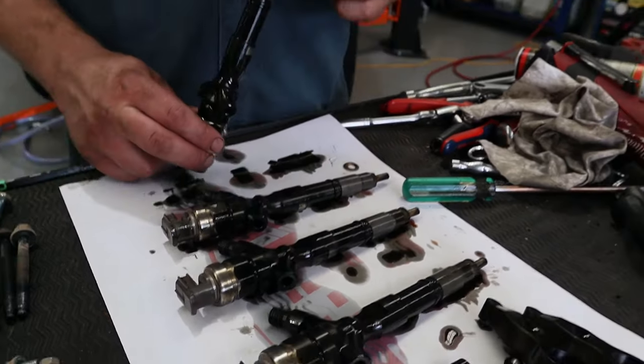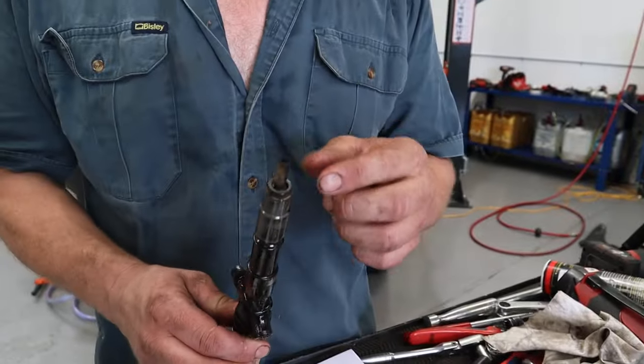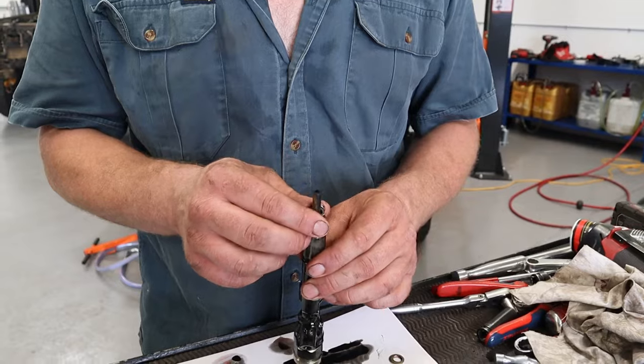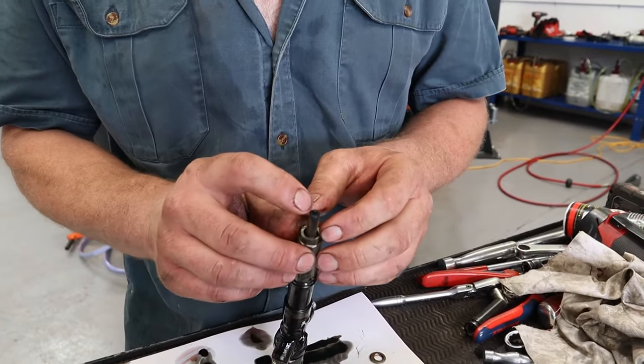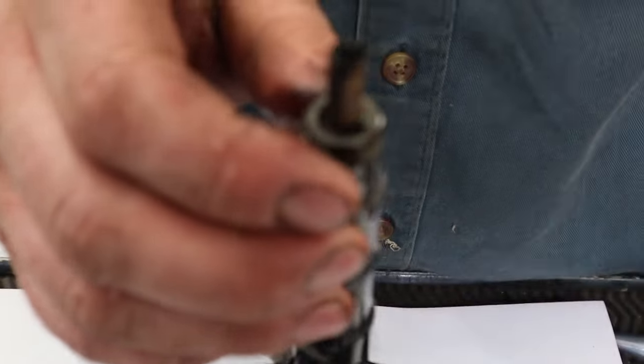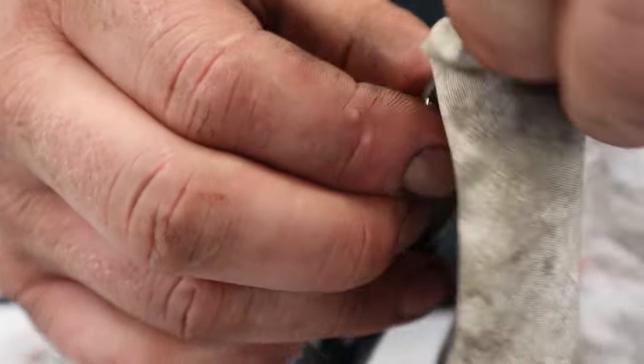And this is what I was explaining to you last week, so this is very, very hard to see, but there's tiny, tiny little holes. See this little bulb here? Let me see if I can get it on the camera. There's tiny, tiny little holes here.